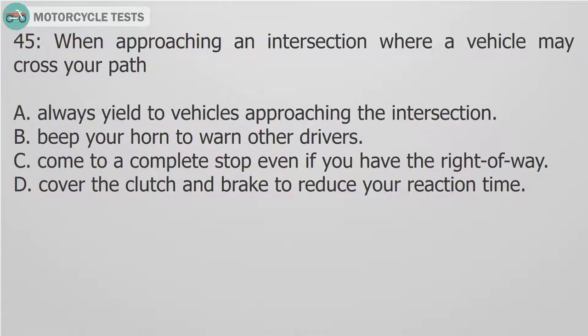Question 45. When approaching an intersection where a vehicle may cross your path. A. Always yield to vehicles approaching the intersection. B. Beep your horn to warn other drivers. C. Come to a complete stop even if you have the right of way. D. Cover the clutch and brake to reduce your reaction time.